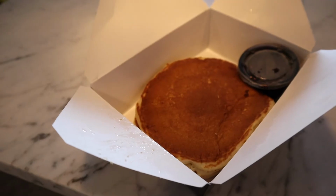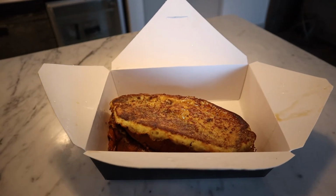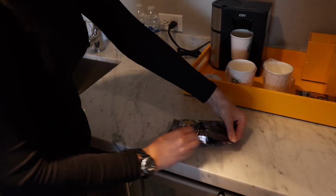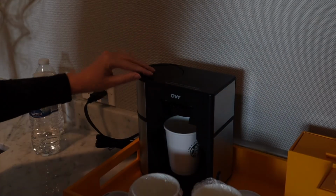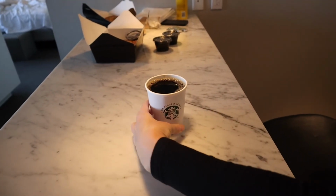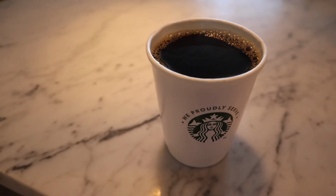So we have pancakes, we have French toast, we have maple syrup, and we have butter. And we'll make our own coffee. The food is so delicious.